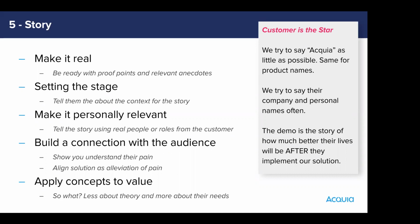So what, right? Let's come back again and make sure that we're focusing on what they care about. What we care about doesn't matter to them. What they care about is what matters. And that's really where we want to focus. So just again, remember, we want to be customer centric. We want to say Acquia or your own company's name as little as possible. We really want to say their names. We want to focus on their story, and we want to focus on the future state.